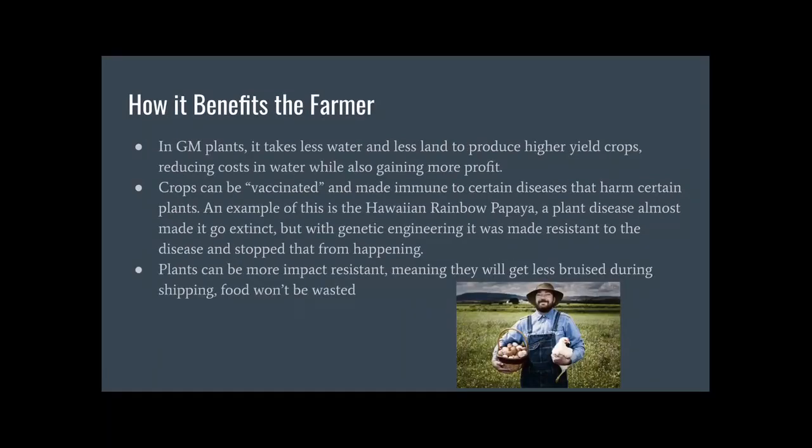How it benefits the farmer. In genetically modified plants, it takes less water and less land to produce higher yield crops, reducing costs in water while also gaining more profit. Crops can be vaccinated and made immune to certain diseases that harm certain plants.